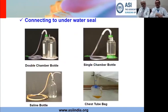The next important step is how to connect, and what kind of water seal. When I was a resident, we used to have a saline bottle in which two glass tubes were put. One was going underwater and the other was in the air chamber. Nowadays, in most places we have these ready-made bottles available, which could be single chamber or double chamber. And of course, in some places bags are also used.